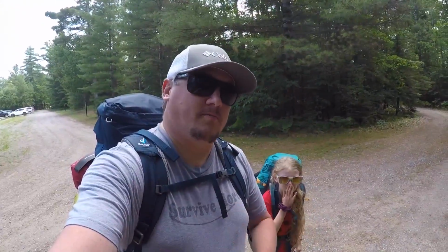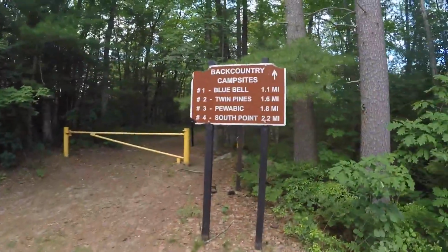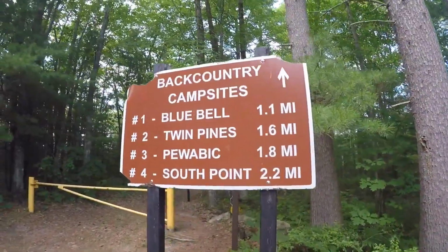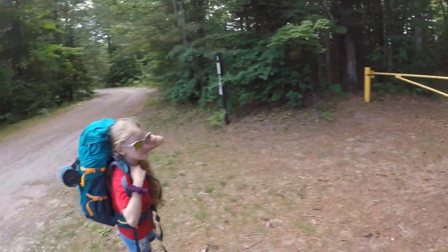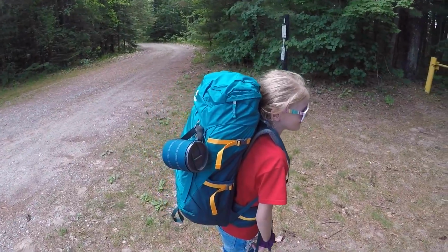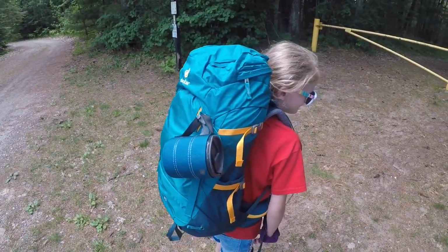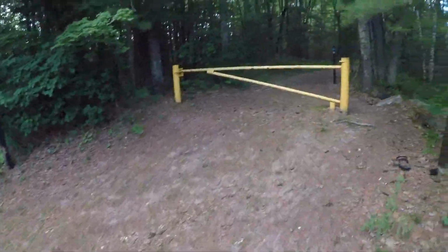All right, so we're up in northern Michigan, and we just made it to our campsite. We are going to the Bluebell campsite. It's a mile hike in, and perfect for Living Survival Junior's first backpacking trip. So she is loaded to the T here, and so am I.